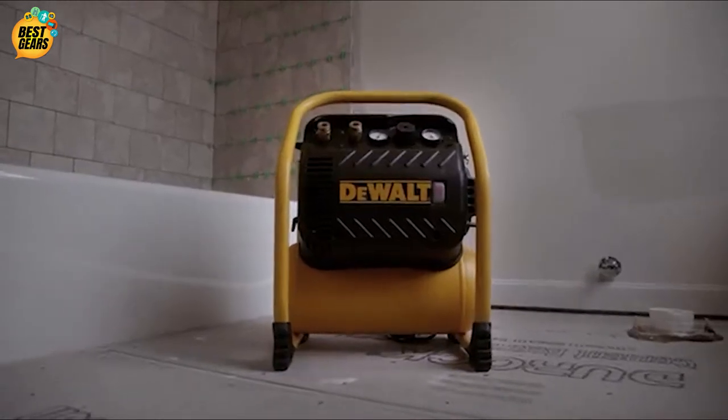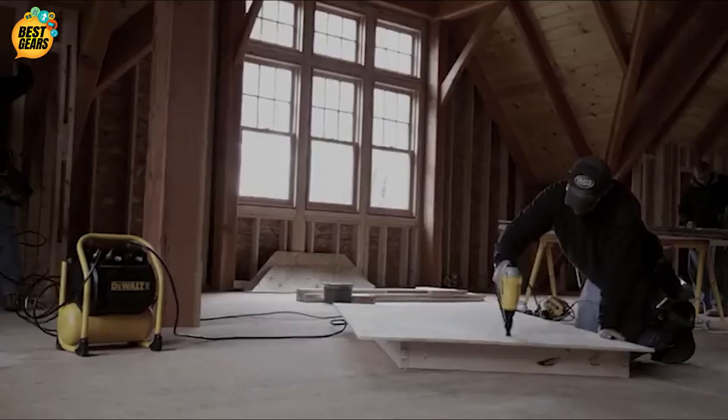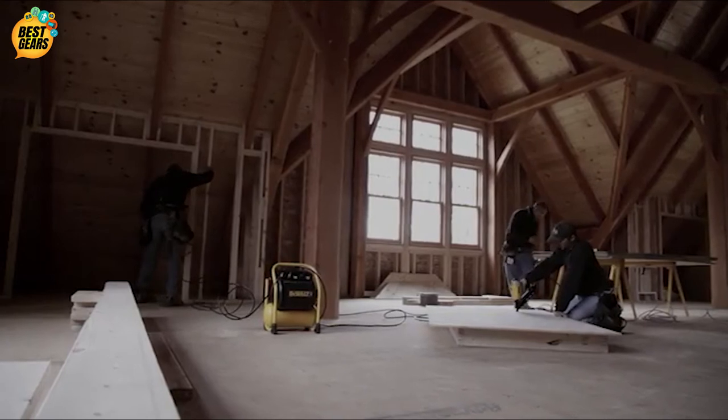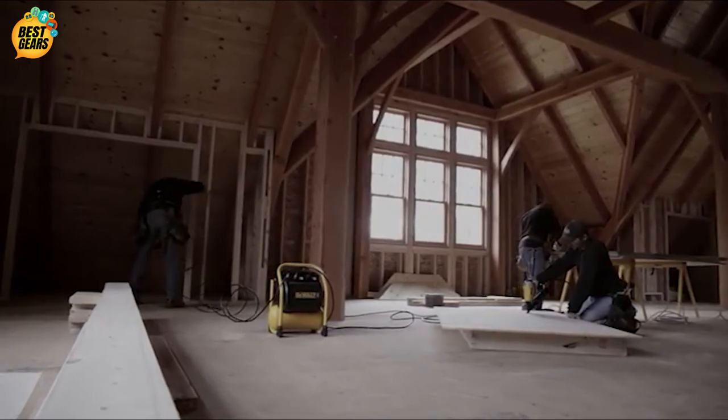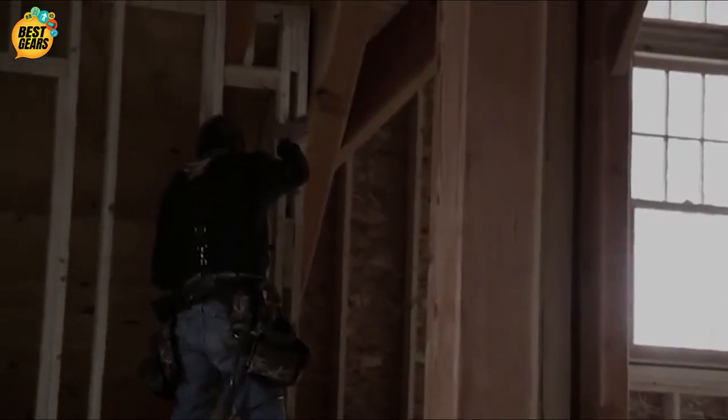With a compact 2.5-gallon tank, the Quiet Trim Compressor produces 3 SCFM and 200 max PSI. And it packs enough air to run up to 3 finish nailers at once. The DEWALT Quiet Trim Compressor. Guaranteed tough.